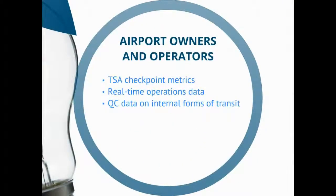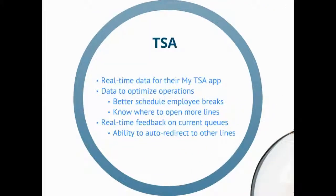For airport owners and operators, the system will produce invaluable metrics on TSA checkpoint activities. They will also get performance and quality control data on internal forms of transit and other operations. The TSA can use the real-time data in their My TSA app, which currently uses always outdated crowdsourced data. The data is also useful to optimize operations, such as employee break scheduling or just knowing when to open more lines. Part of the system also is to install monitors that automatically redirect passengers to checkpoints in the same terminal with shorter wait times.